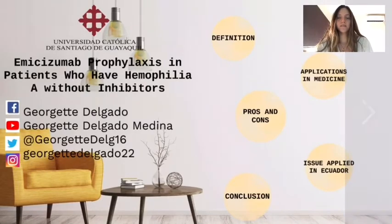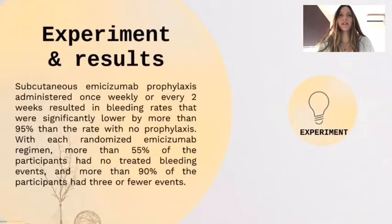Pros and cons. Experiment and results. Subcutaneous emicizumab prophylaxis administered once weekly or every 2 weeks resulted in bleeding rates that were significantly lower by more than 95% than the rate with no prophylaxis. With each randomized emicizumab regimen, more than 55% of the participants had no treated bleeding events, and more than 90% of the participants had 3 or fewer events.